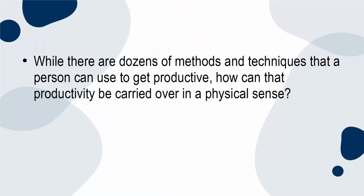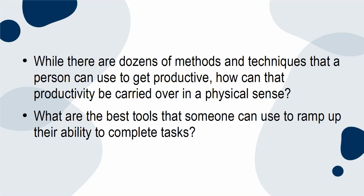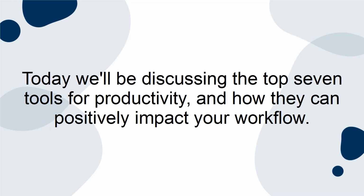While there are dozens of methods and techniques that a person can use to get productive, how can that productivity be carried over in a physical sense? What are the best tools that someone can use to ramp up their ability to complete tasks? Today we'll be discussing the top 7 tools for productivity and how they can positively impact your workflow.